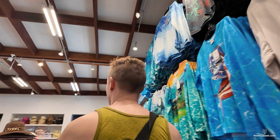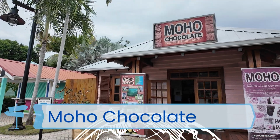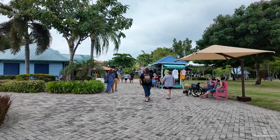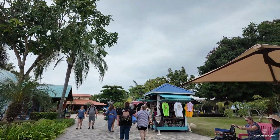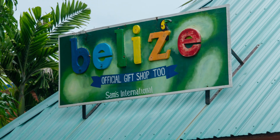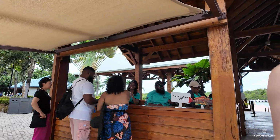For shopping enthusiasts, the port features a variety of shops. You can learn about chocolate production and sample chocolates at Moho Chocolate. Kiosks feature local crafts and souvenirs. Larger shops sell all sorts of silver items, jewelry, liquors, and all the souvenirs you could possibly want. It's the perfect place to pick up a unique memento or a gift for someone back home.